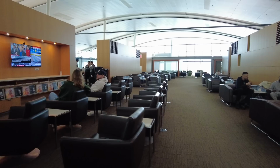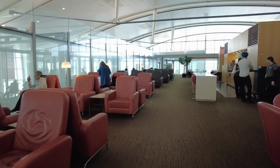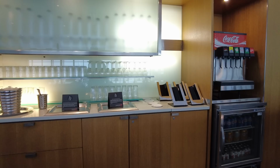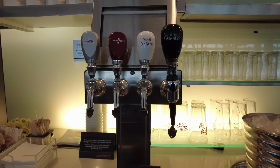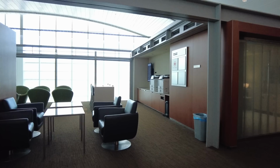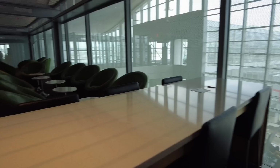I have heard that this place can be somewhat of a zoo. Self-serve soda. Alcohol. That's pretty awesome. Hello. I might still opt to go get a Starbucks and have that instant coffee. And there's a business center here. Do some printing. USB-A plugs and the power outlet.